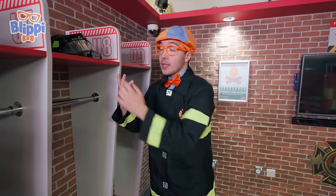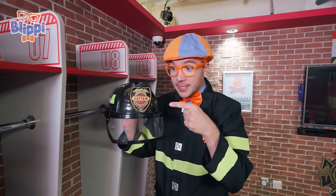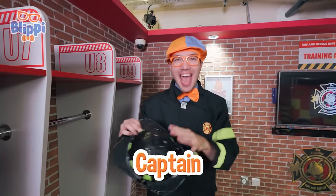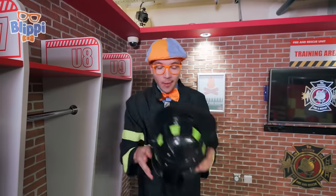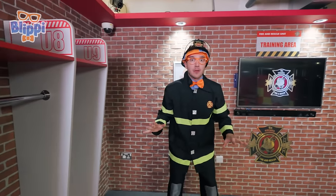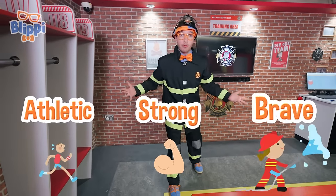Yeah! And you can't forget an official firefighter helmet. You see what it says? Captain! Yeah! Today, Captain Blippi of the Fire Brigade! Okay, now that we look like a firefighter, we need to train. Yeah, to be a firefighter, you have to be really athletic, strong, and brave.